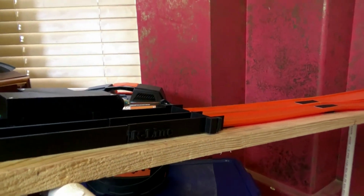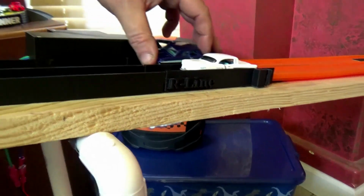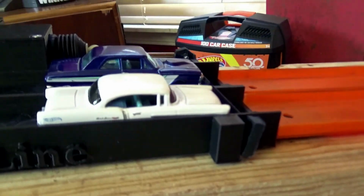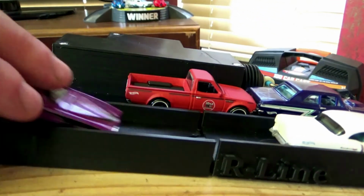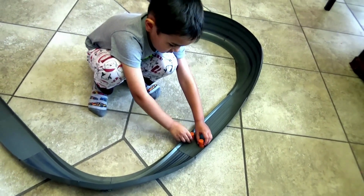Yeah. So let's see. Chevy's gonna get the pole. Ford will be the outside lane. I think we'll put the Datsun behind the Ford, and then Fish and Chip behind the Chevy. All right. First one to hit the barrels wins. There you go. That's pretty good.